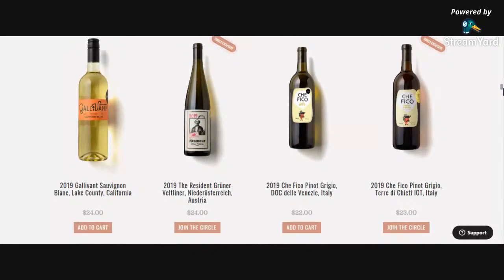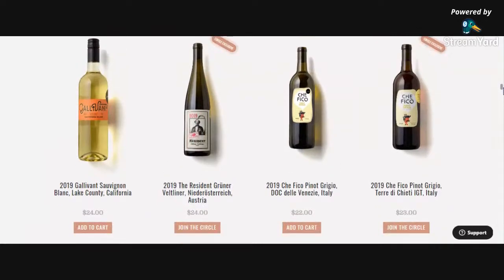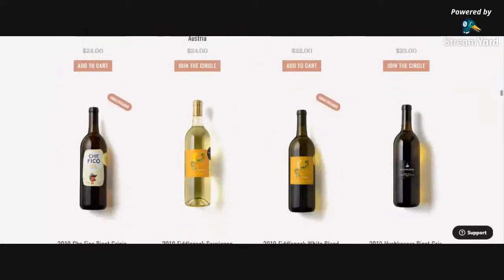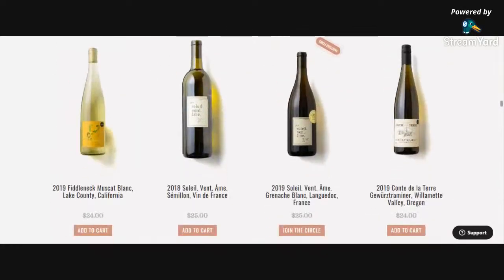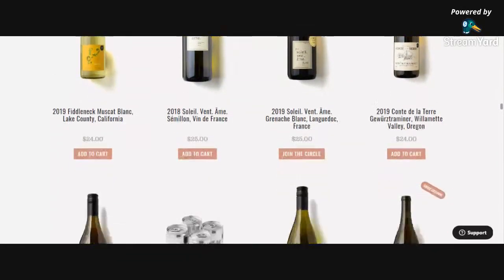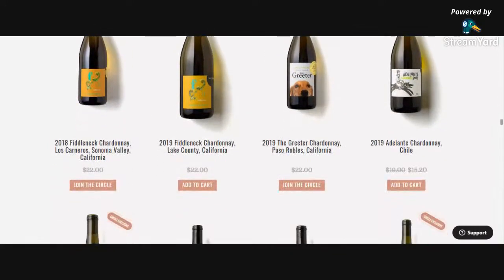And here's some additional exclusives to look at. There, as I mentioned, we have some wines from Austria. So going down and kind of showing you some others as well. So this gives you just a really good idea of some of the wines that we have to offer. We probably have more than 80 labels now.